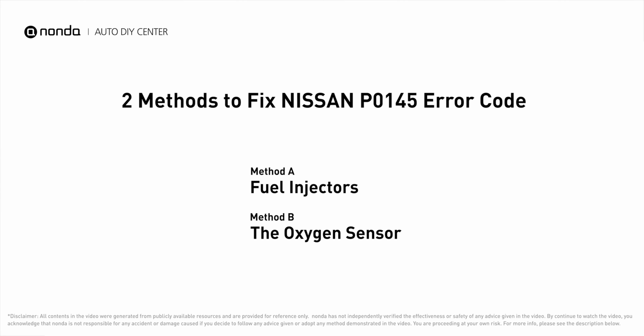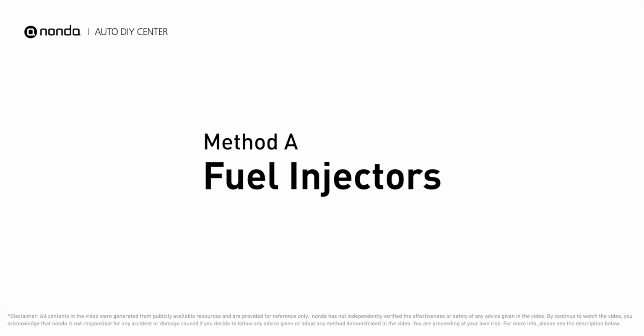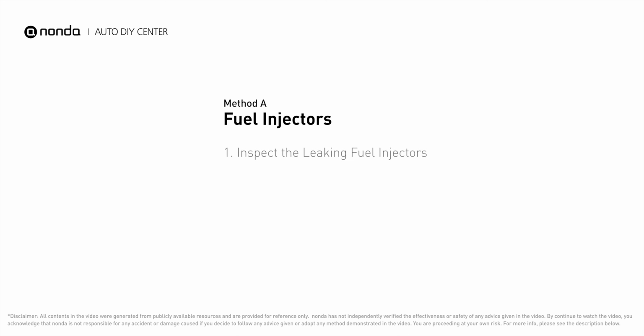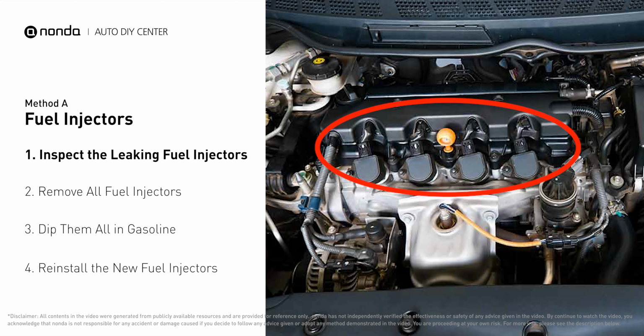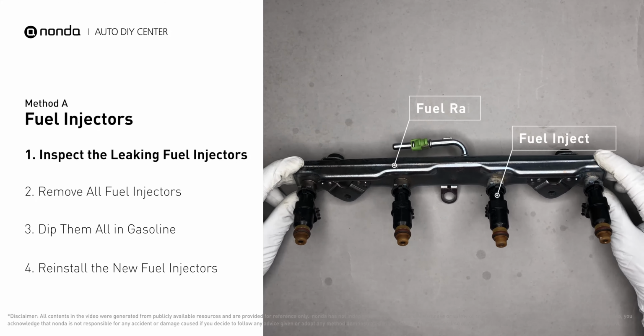Here are 2 of the most practical solutions to fix Nissan's P0145 error code. Method A, fuel injectors. The fuel injectors are mounted in the intake manifold so that they spray fuel directly at the intake valves. Inspect the leaking fuel injectors on the fuel rail.